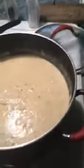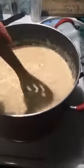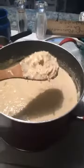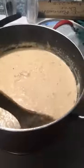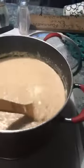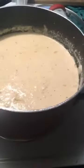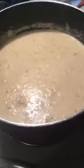And then I have my chicken stew. I do a really thick chicken stew. So I put onions, milk. I use salt and pepper, pretty plain. So that's my chicken stew.